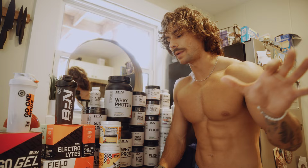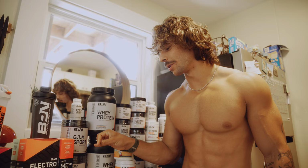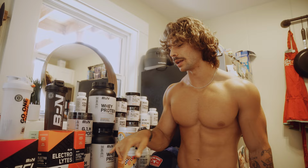G1M Sport. There was no other product in the whole fitness industry like this product. Fast digesting carbs plus electrolyte formula. So there was nothing compared to this. I will run 2 scoops every single run now. I would never run fasted ever again now that I have this.